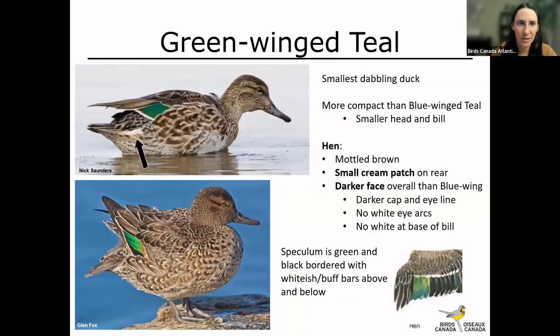And here she is. Again, she's going to be really tiny. We have a mottled brown duck again, of course. She has a small cream patch near the tail there, just at the back. And that can be a little bit tricky to see sometimes, but is often evident when she's floating in the water. And that's a diagnostic key for a green-winged teal female.